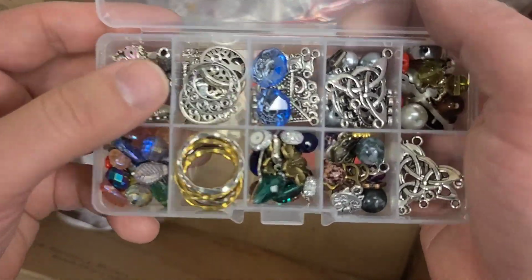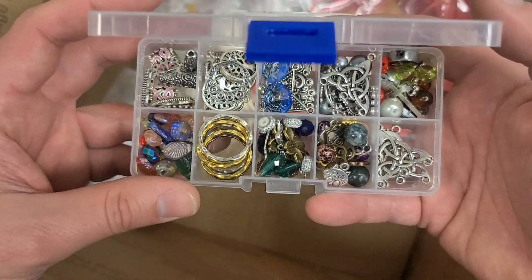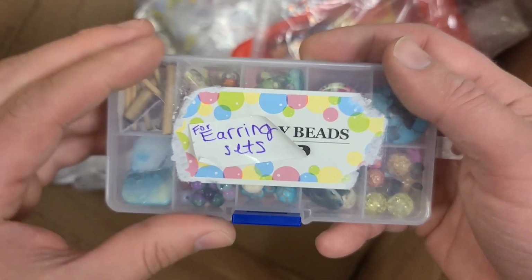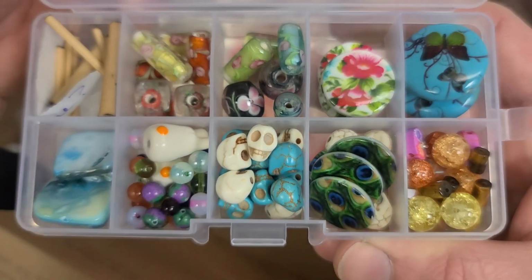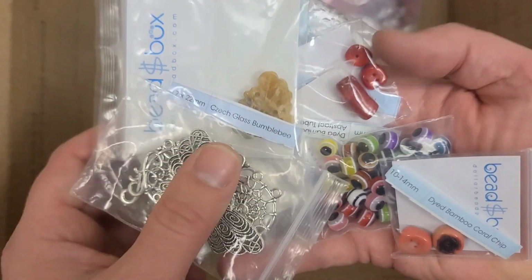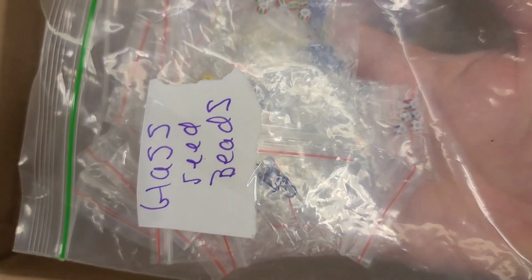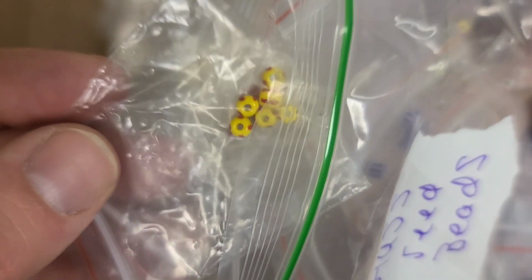Tons of bubble wrap, yay. Beautiful charms for earring pair sets. We're gonna put these in kits for people. And more. More beautiful beads and charms. Tons of little glass seed beads in all different varieties and patterns, all carefully organized.